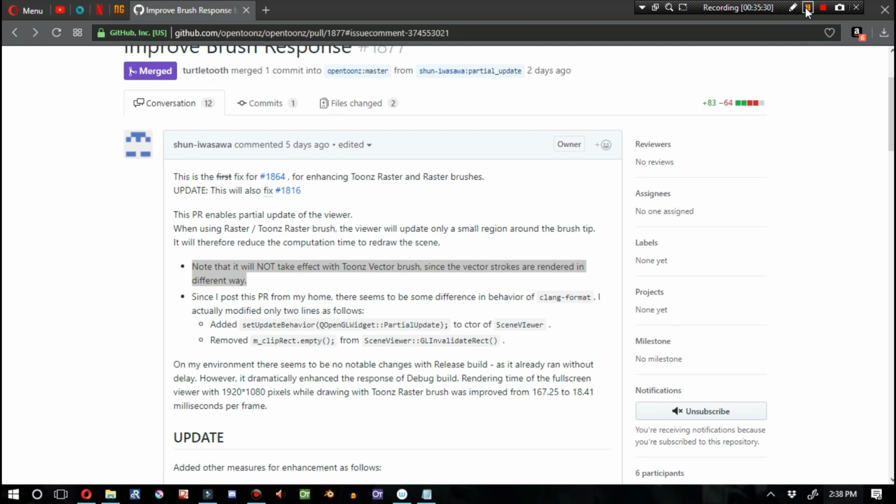Again, I'm very happy about this story. They're actually improving the raster levels and the TOONZ raster levels. Awesome. And we'll be able to make scenes that last a very long time. That's great. That's excellent. Now, in making this video, it's been extremely difficult.